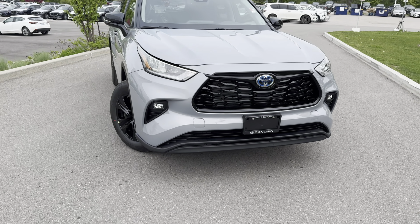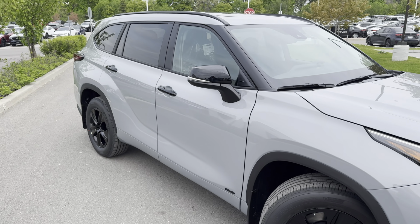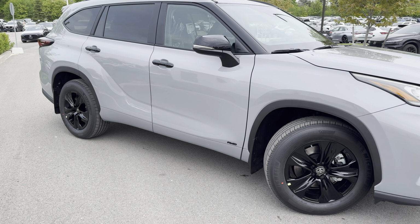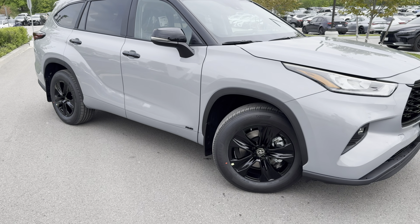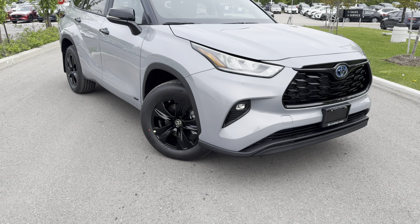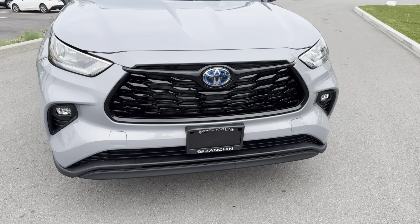What you're looking at here is a very special 2024 Toyota Highlander hybrid, and yes, this is a cement gray hybrid SUV. I love this color. Let me know what you think about it in the comments below. This one is meant to replace the previous bronze edition.